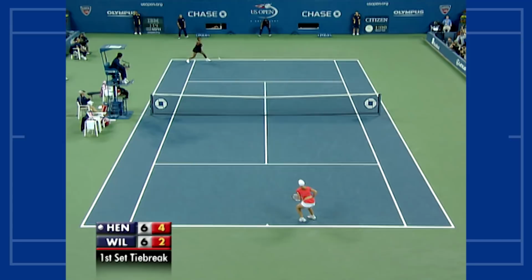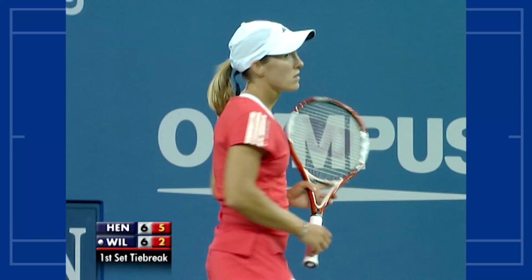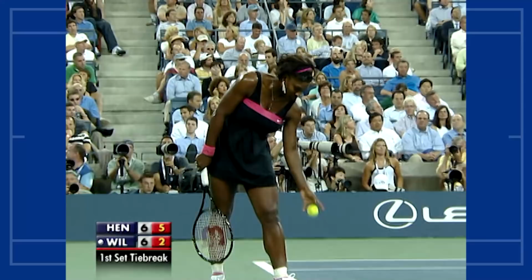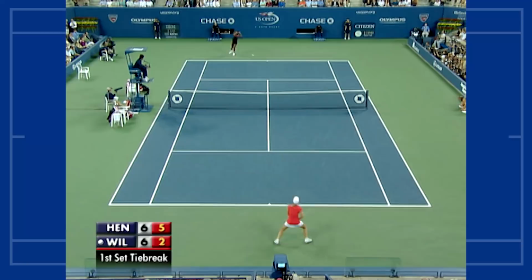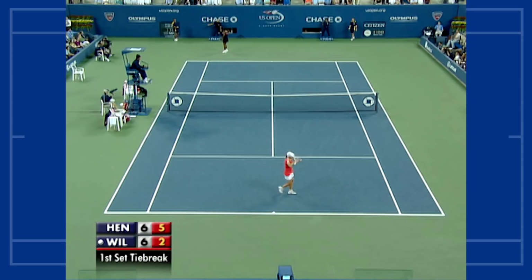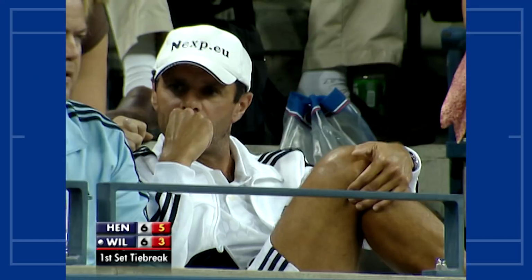Oh, that's a good one in play. 5 points to two. And we'll have to see if Henin can close out the tiebreak. Next two service points to Serena Williams. Well, she tried to force the issue and that forehand has just not been consistent for her at all in this first set. Five, three.